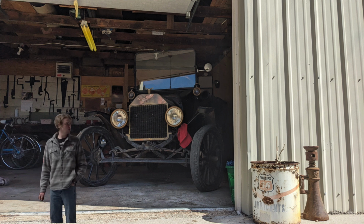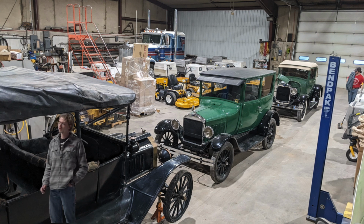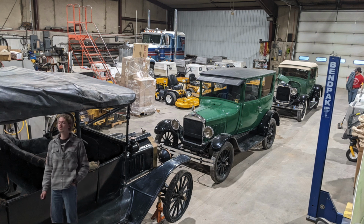And when we got to it, it hadn't been running yet, and it needed tires, and it needed a bunch of work. So we loaded it up on the trailer at Cash's house and then brought it over to where Cash used to work, which is a lawnmower dealer in the Fleming area. And we brought all the cars there to have a nice concrete floor, a nice heated shop that we could work on and get them ready.